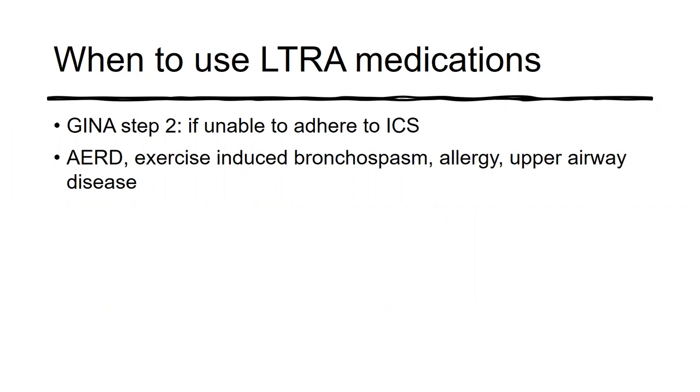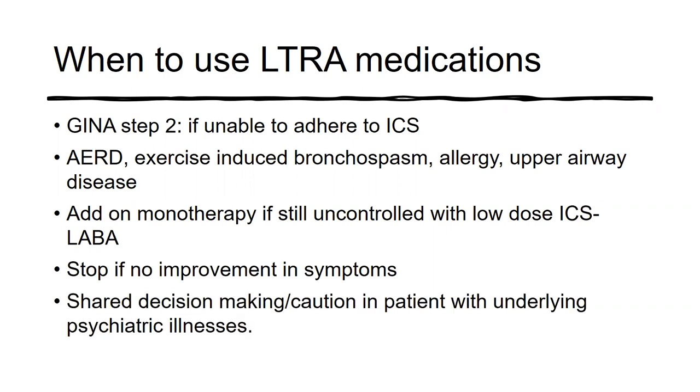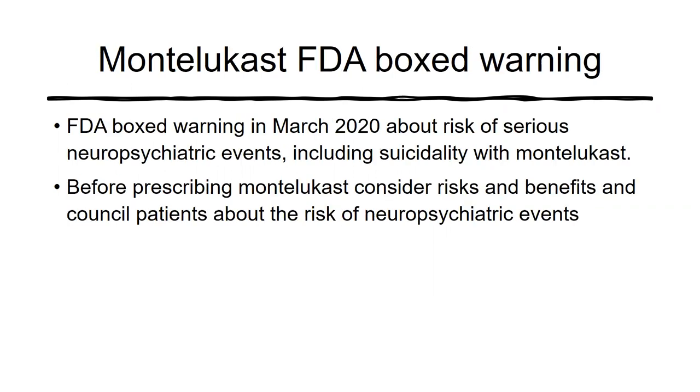If they have exercise-induced bronchospasm or allergies or upper airway disease, it may be a good medication. And if the patient's on low dose ICS-LABA, you could add it on, and if there's no improvement, you could always stop it. But if the patient has underlying psychiatric disease, counsel them. There's a higher risk of suicidality and other psychiatric illnesses that can worsen with leukotriene antagonists, especially montelukast, which now comes with this FDA box warning.